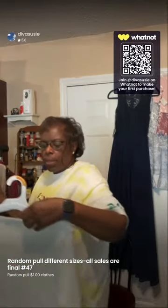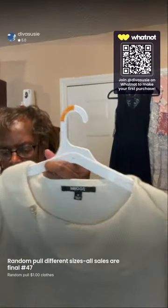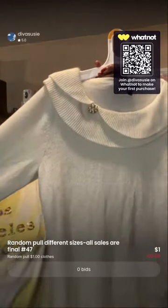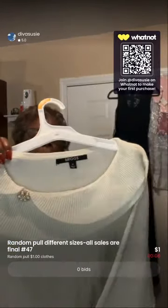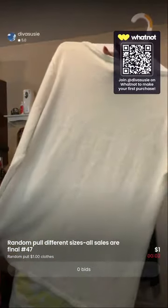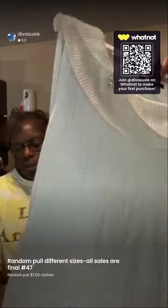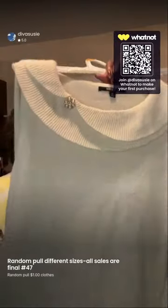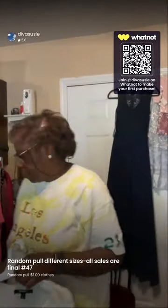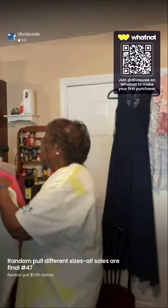This beautiful sweater, size medium, it's off-white. 3/4 length sleeve. Look at the collar. Isn't that pretty? Got little sparkles in it. I don't know if you can see the sparkles. But that's a size medium. It's a nice sweater.